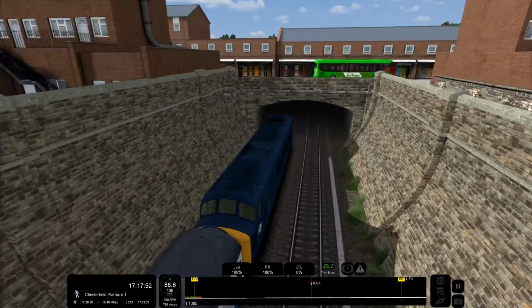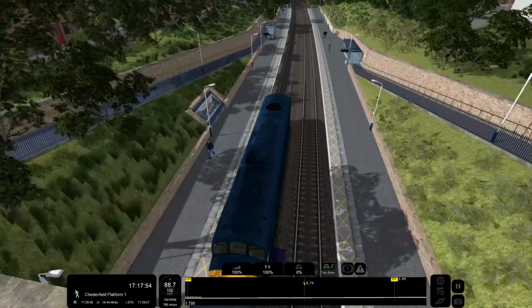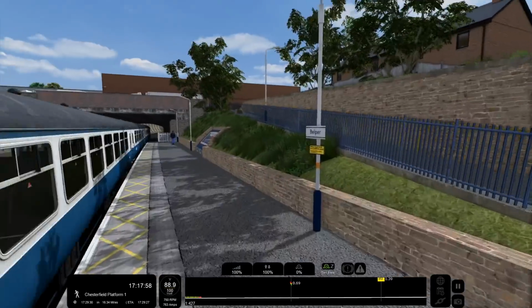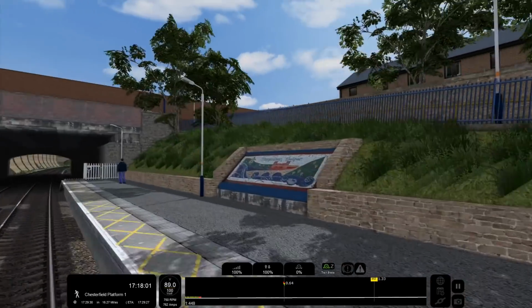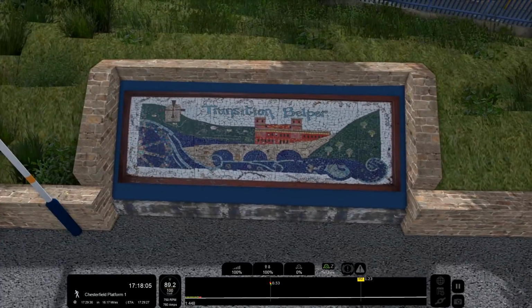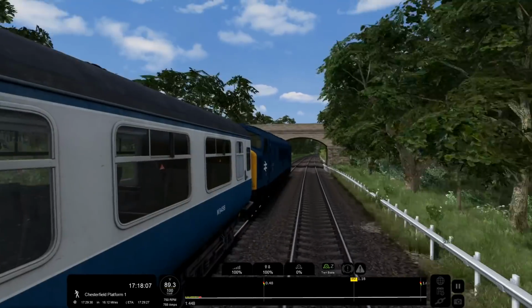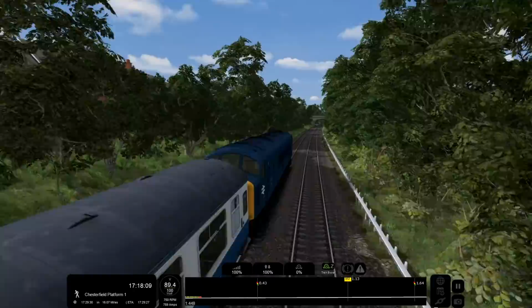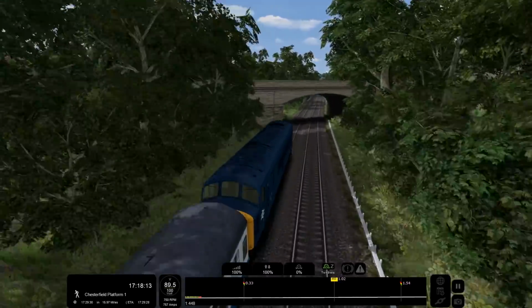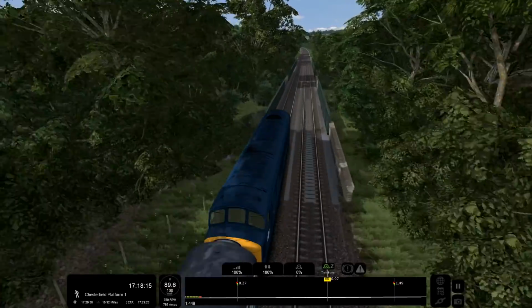It's a very green bus there. Just Train's bus, lovely. Through another station. Where are we? Belper. Look at that, that's quite nice. See, that's the sort of detail that's very nice. You can tell they've been to these stations and actually got photos of it all, because that sort of reference just wouldn't be there otherwise. There's no other way to get hold of it.